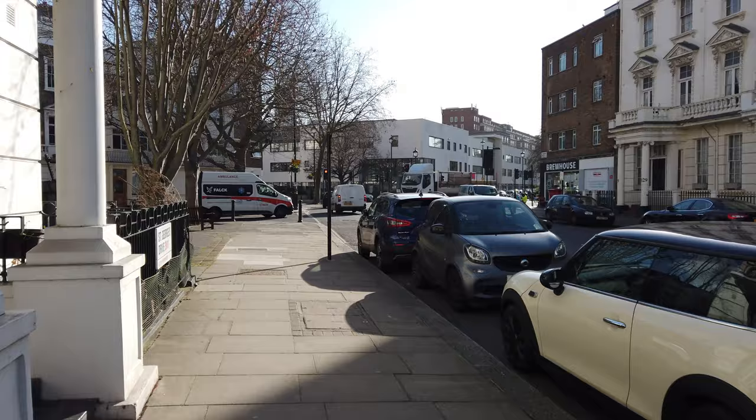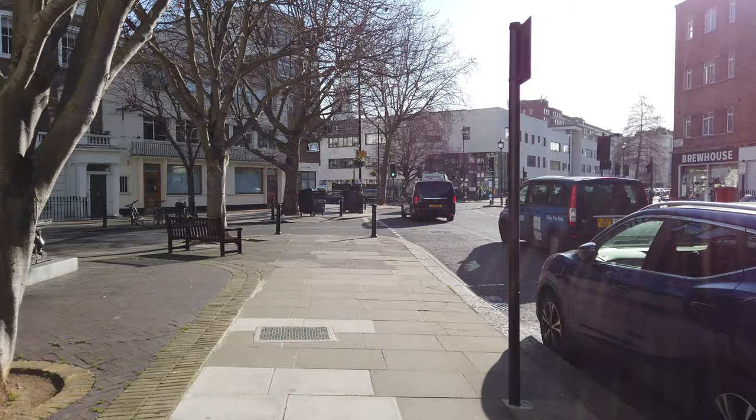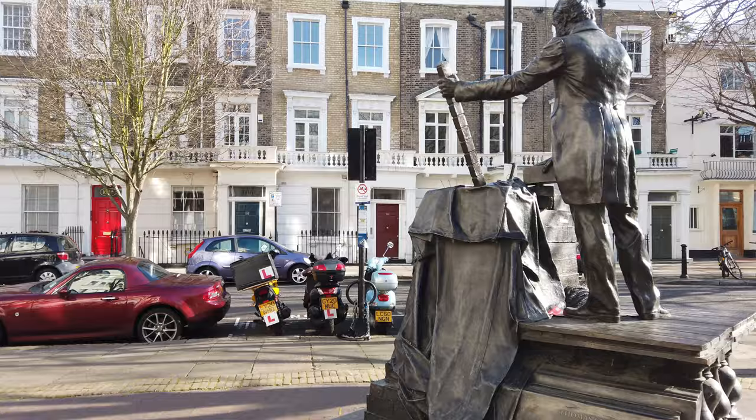But once Victoria Station was built, people started moving out of the area, and a lot of the houses filled up with loads of families, became derelict, dilapidated, and eventually this whole area needed regeneration.